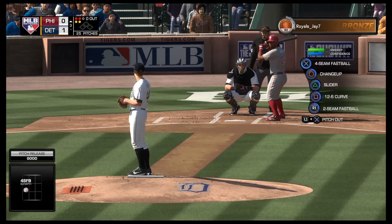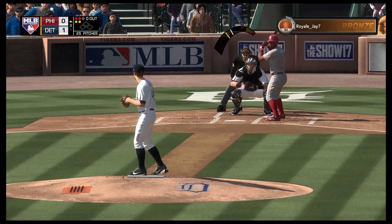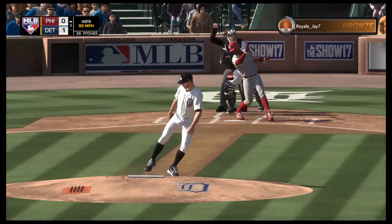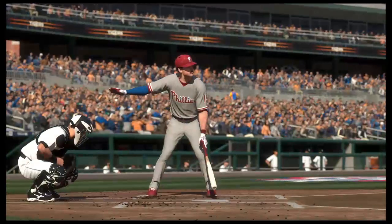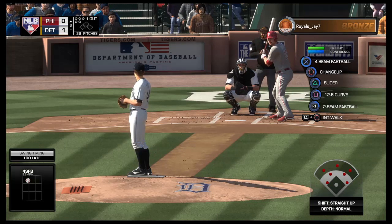So, Dan, what was your approach on the mound in that count? Do you still pitch for the strikeout here? I think one of the keys, Matt, you want to try to initiate contact. But one thing you don't want to do is run the count to 3 balls and 2 strikes. You want to throw it over for a strike.